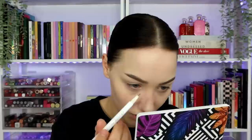I did just get sent from Lottie London a couple of their freckle tints, but I love the applicator on this. It's like a little felt tip pen, and it actually gives you freckly shapes. It's literally perfect.